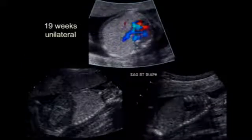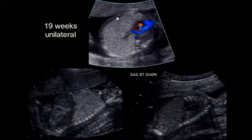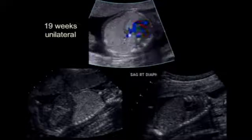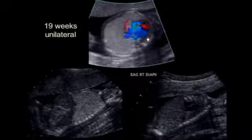Here's a case at 19 weeks where the process is unilateral, so a main stem bronchus is atretic. And you can see this huge, dilated, distended left lung being fed blood supply from the heart that's been pushed way over to the right, and only a little tiny bit of right lung left over here.